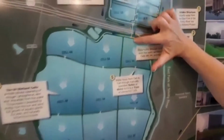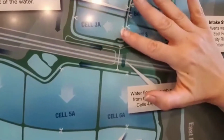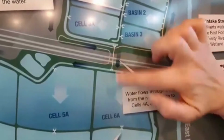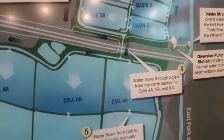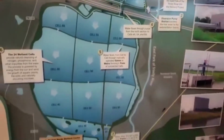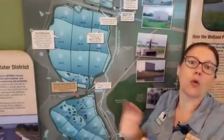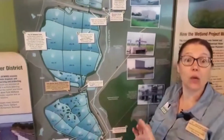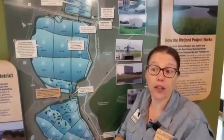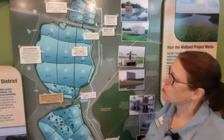Notice this little structure right here. Does everybody see that? That is the gate by which the water is transported from any individual cell to the next. That particular structure is called a weir. Most of you that watched 2 weeks ago should be quite familiar. Do you remember we went and looked at the weirs and how they're quite unique? It's not a gate that you lift up and the water flows underneath. It's a gate that we push down and the water flows over it, and those are manually operated by the staff of the North Texas Municipal Water District.